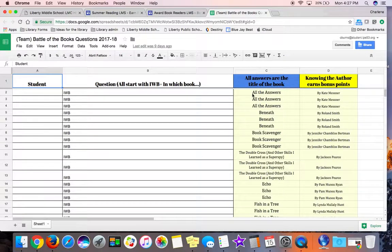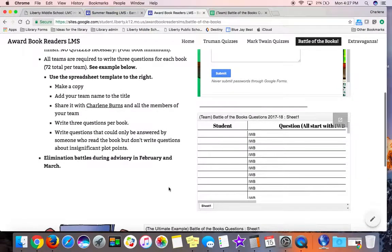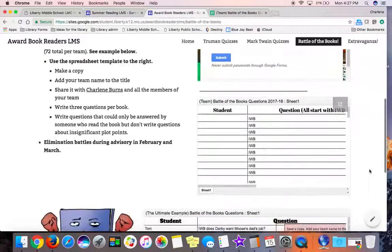But you want to make sure that when you're writing questions, it has to be something that somebody had to read the book to know. If you just look on the back of the book, you know that a girl found a magic pencil that would give her all the answers. Anyway, just saying. So you don't have to have all of those books read at any time soon, but if you want to start reading these books and writing these questions, this will count for summer reading too. So you don't have to do all of those things.